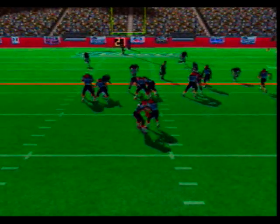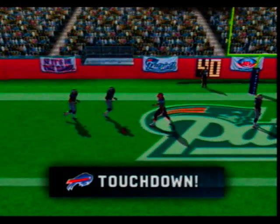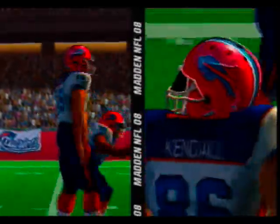New England comes out in their nickel package. Nice play fake. Throws one up in the end zone. Veteran is able to come down with a pass in the end zone. This is what good, experienced receivers do. They excel when they're given the opportunity to make big plays.